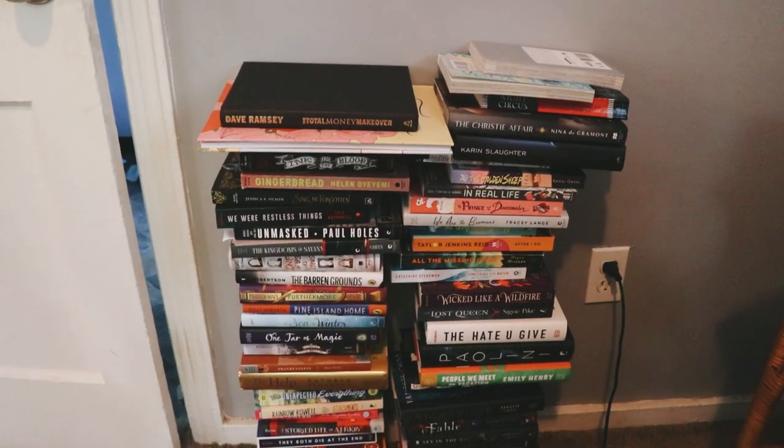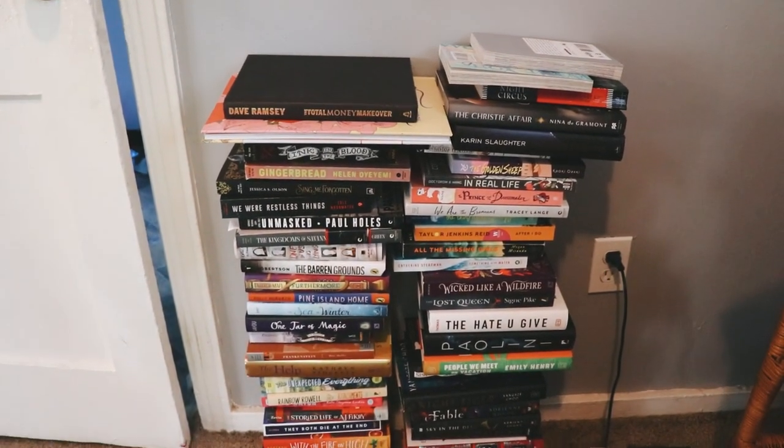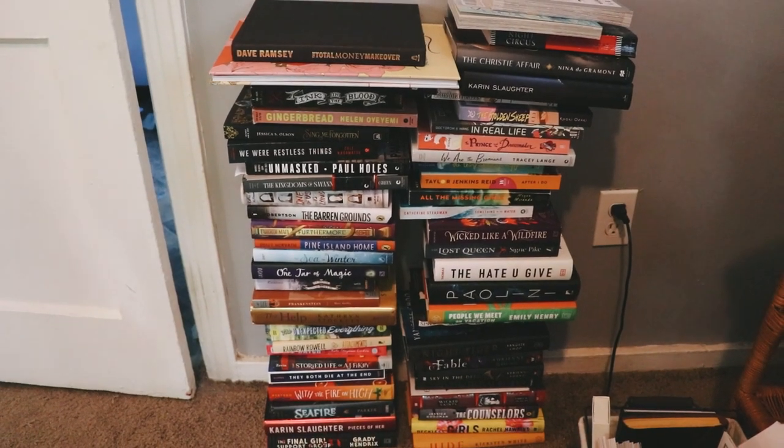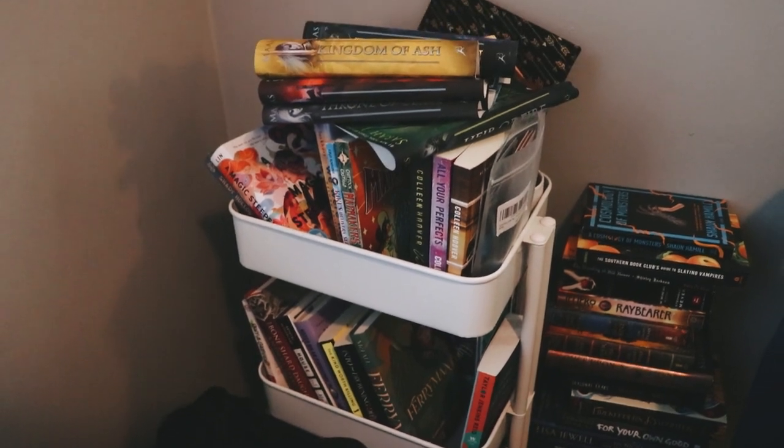And then also, these are the ones that I'm going to be unhauling, and I eventually need to take these with me because I actually want to sell them. And then we still have this corner over here with more books and my TBR cart.